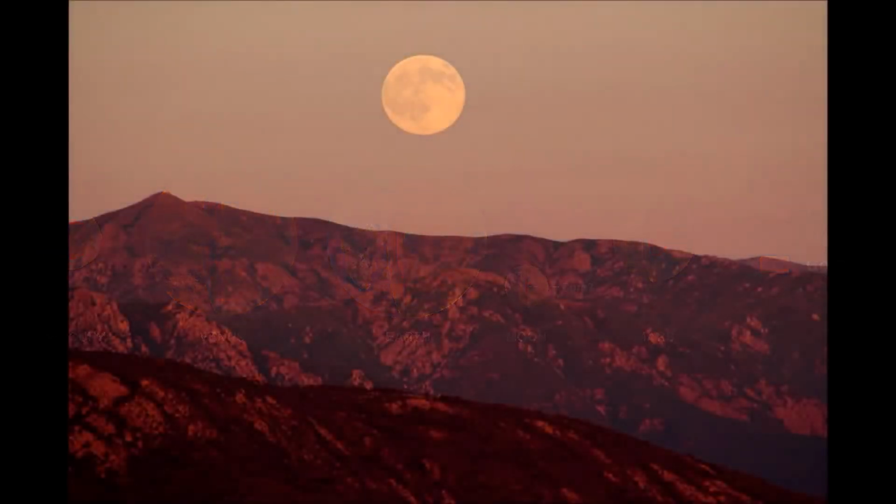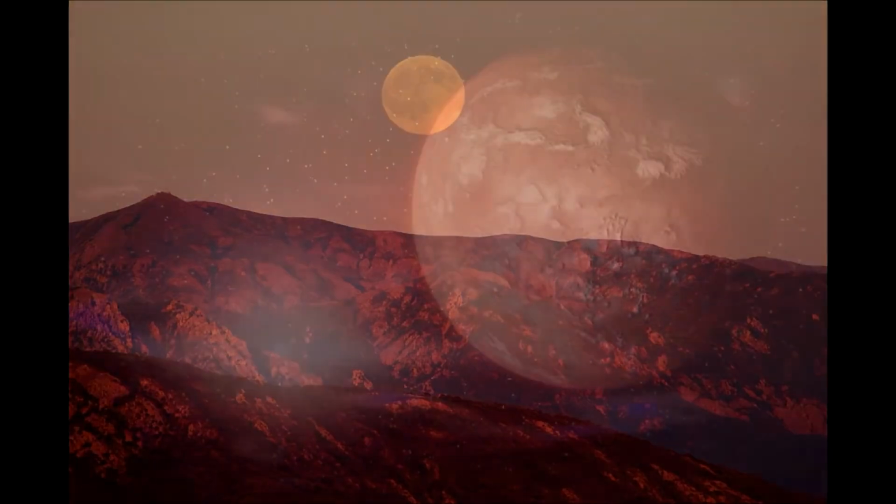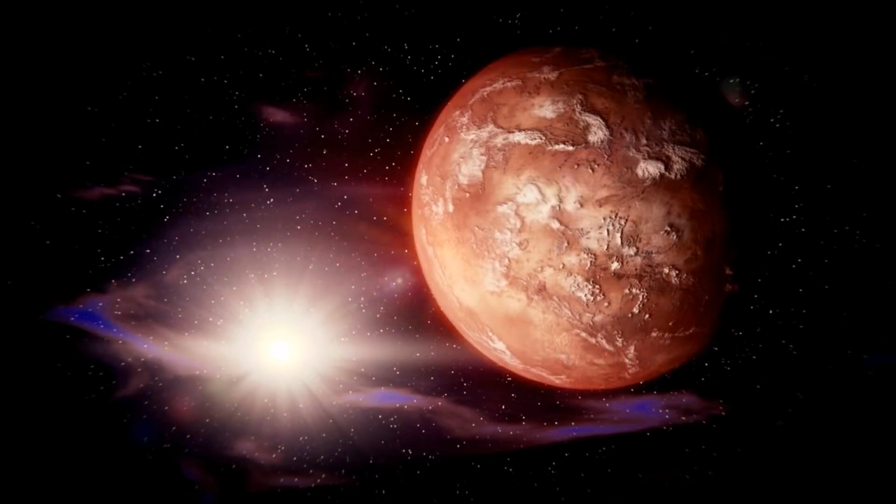A day on Venus is even longer than a year. It completes its own rotation in a staggering 243 days. But it takes 225 days to orbit the Sun once. This means a year on Venus is 225 days, and a day is 243 days.